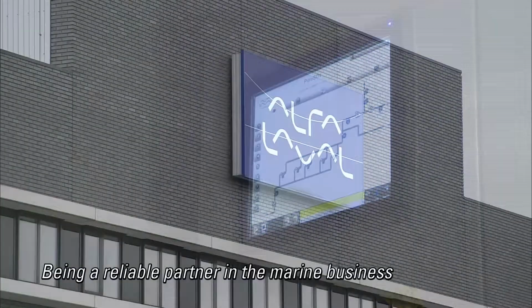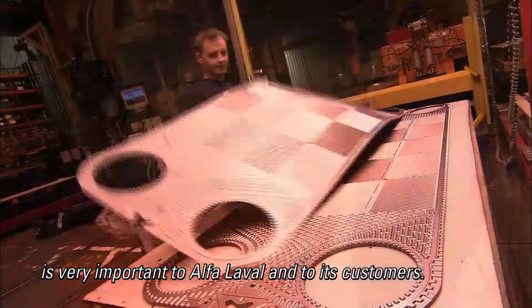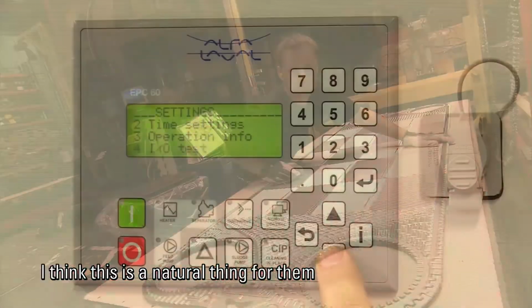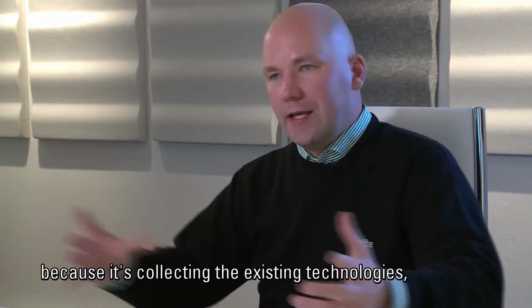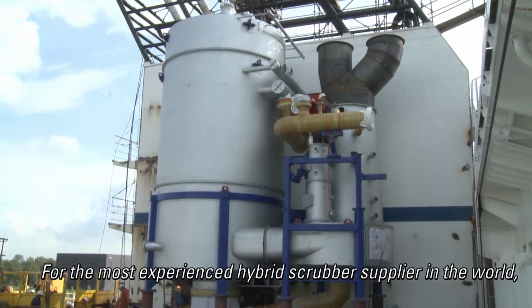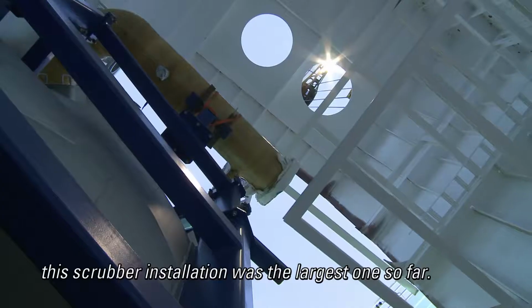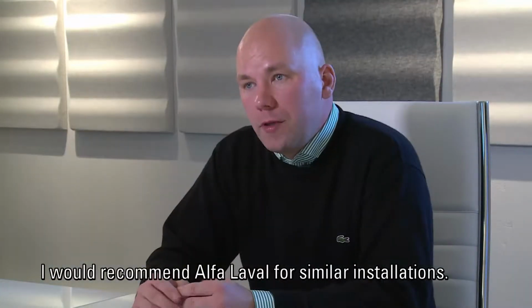Being a reliable partner in the marine business is very important to Alfa Laval and to its customers. I think this is a natural thing for them to be concentrating on the scrubbers, because it's collecting the existing technologies and putting them together. For the most experienced hybrid scrubber supplier in the world, this scrubber installation was the largest one so far. I would recommend Alfa Laval for a similar installation.